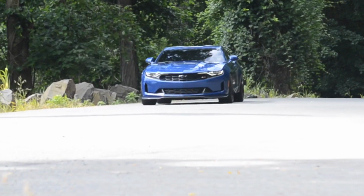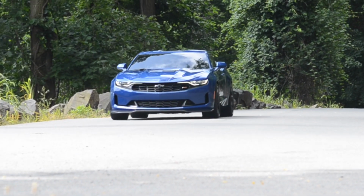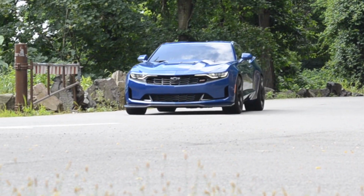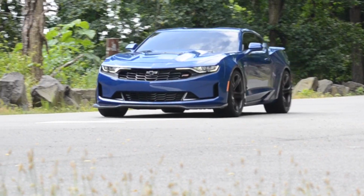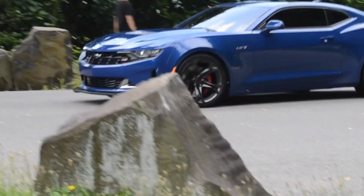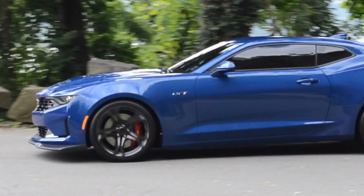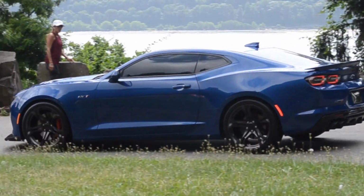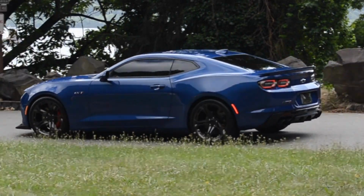Second time around, we went back. I bought a drag pack for the rear, Mickey Thompson's on Drag Stars. Those helped quite a bit. I used the launch control this time, and my best time was a 12.4, I believe, or 12.6. No, 12.4. Yeah, I ran 12.4 twice.